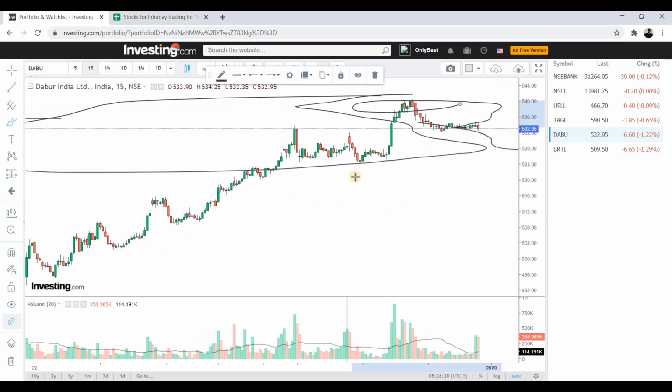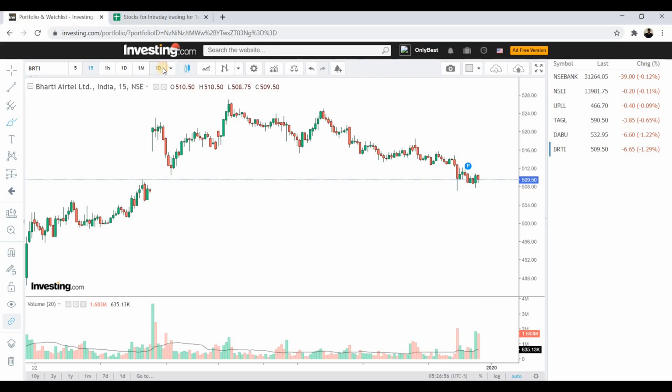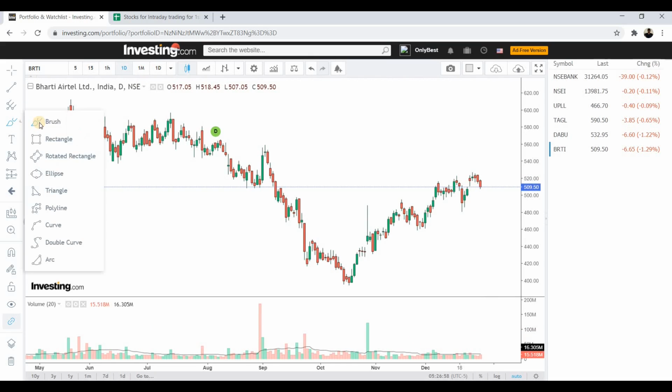I'll show you in 15-minute chart as well. See how price is consolidating here. There are two breakouts which are going to happen, which is above the market price of 535, or if it manages to break the support which is below 532. Fourth and final stock we have in the list is Bharti Airtel.